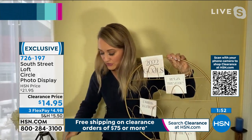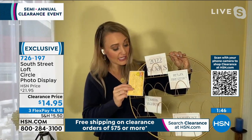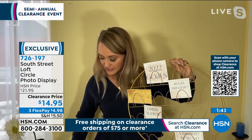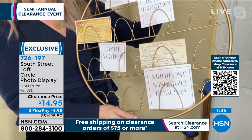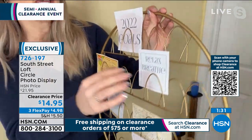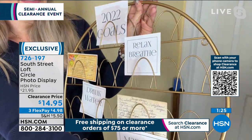The other thing you can do is use this for Christmas cards and holiday cards, or what about recipe cards? If you wanted to put this in your kitchen, you could put some of your very favorite recipe cards in these little slots and have these on display. It's 18 inches in diameter, and it's not rattan, even though it has that nice rattan design to it. It's actually a gorgeous gold finish. So it's stunning. It's beautiful.